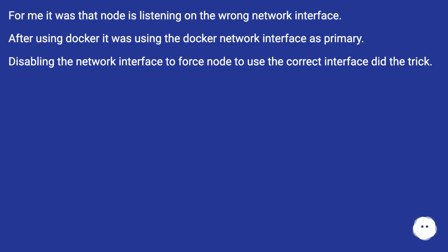For me it was that Node is listening on the wrong network interface. After using Docker, it was using the Docker network interface as primary. Disabling the network interface to force Node to use the correct interface did the trick.